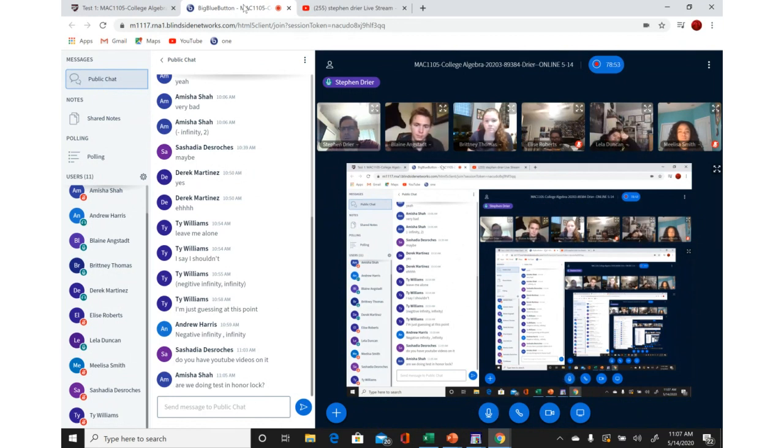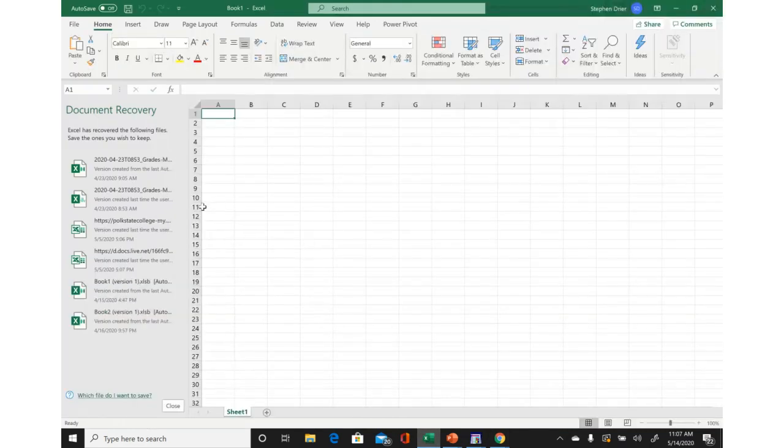Can we use the calculator if we want? Do we have to just use the test calculator, or can we use our own? If you show me which one you're using, as long as it's like a TI-30X, a small non-graphing calculator, you're fine. But you can't use a graphing calculator. So any questions on that? All right. Let me see here. Hold on for a second.